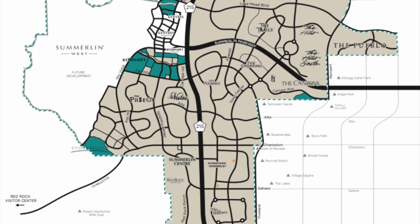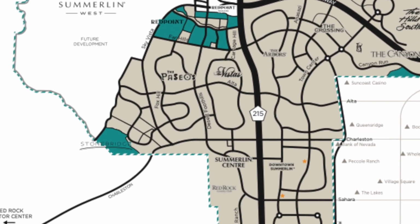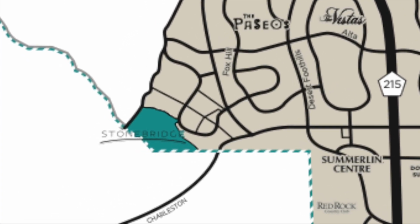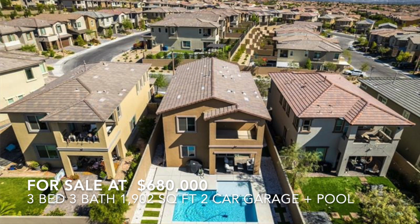Now, the second one we're going to talk about, we're going to just go up in price just incrementally. Now, this one's listed at $680,000. Now, this is in Stonebridge, so it's another section of that West Summerlin area, but this is one of the newer sections where they've been currently building in the last few years. This one was built in 2020, so it's 1,900 square feet, 3-bedroom, 3-bath with a pool.